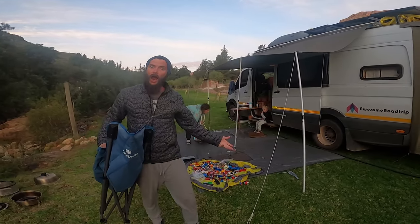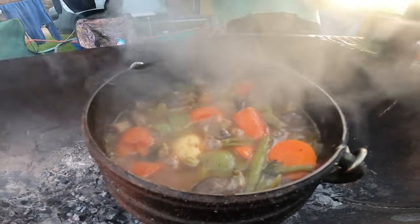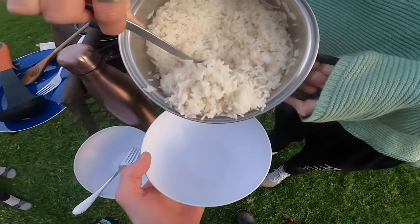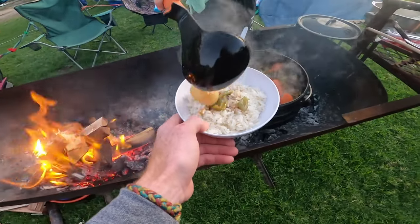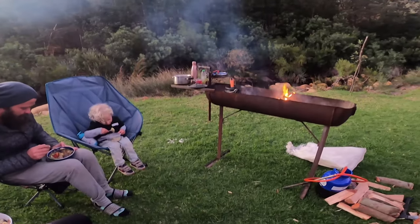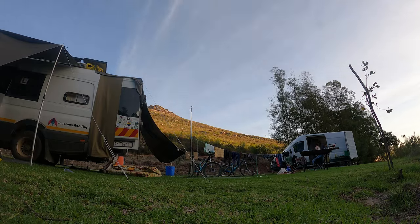Supper's ready. Supper's ready, yay. This is a great communal dish to share, so we spent the evening with Awesome Road Trip around the fire, chatting and eating good food.